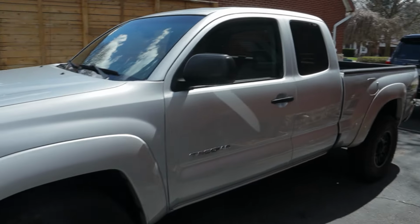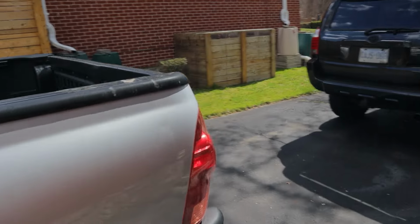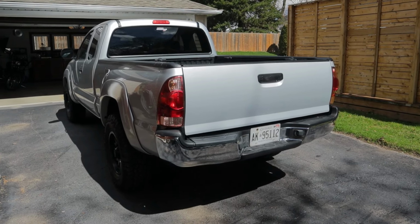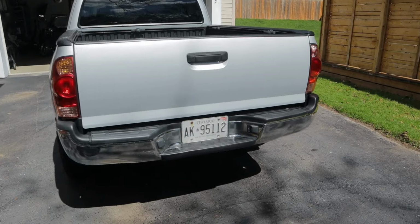So that's pretty much everything that you need to know about these Tacomas that you need to look out for. One final thing though is, I would definitely get a code reader. Bring a code reader with you and just make sure it doesn't have any trouble codes. Make sure that there's no check engine lights on in the dash or anything. Just scan it real quick and see what comes up.